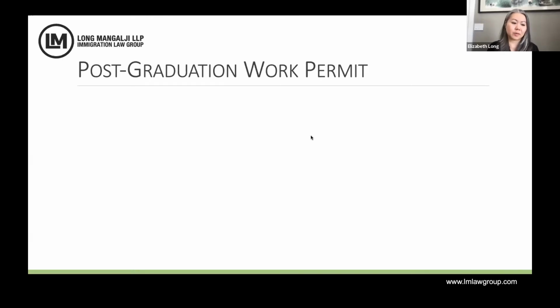Okay, let's talk about the postgrad work permit. The postgrad work permit is what I call a golden ticket, okay? You usually have only one golden ticket in your life, and you should think about it that way. There was a policy last year which did allow some people who had postgrad work permits to extend it because of COVID. They haven't said anything about this year. They may put it into place this year, but by the time you guys qualify for your postgrad work permits, the pandemic should be over, and the normal rules should apply, which means one postgrad work permit in your life.